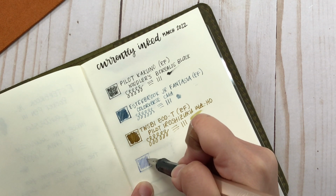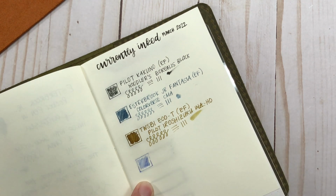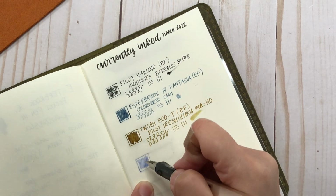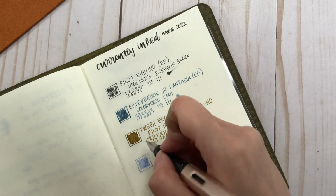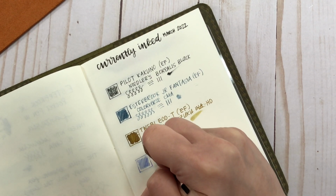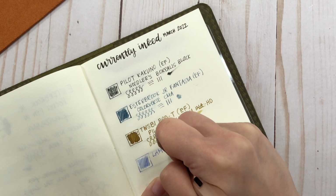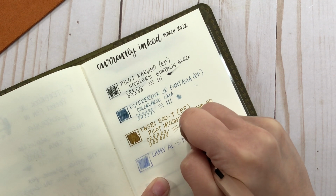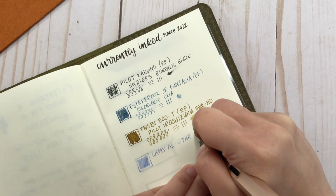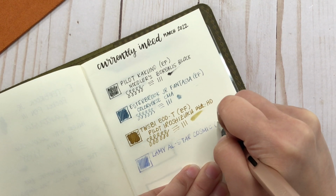Look at the shading already. This is with Sailor, oh my gosh, what is that? Sailor Manyo Nekoyanagi. But look at that so far. Beautiful. So this ink may not be for everybody. It is quite a light ink, but I love the shading of a lot of the Sailor Manyo inks. I love the shading of all the Sailor inks. But I think, in an extra fine nib and in a Lamy All-Star, it's actually not too bad.